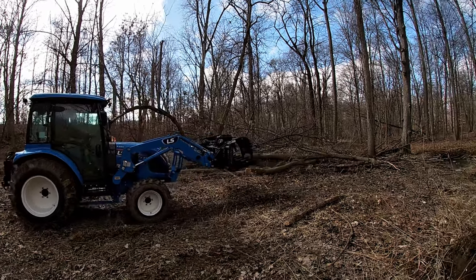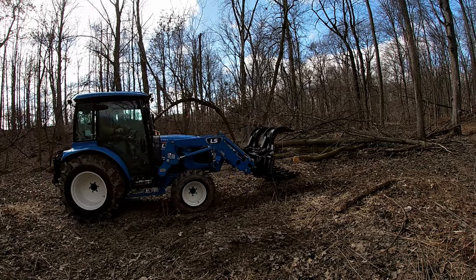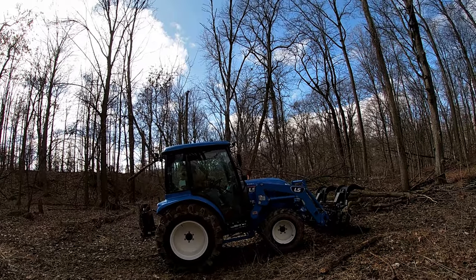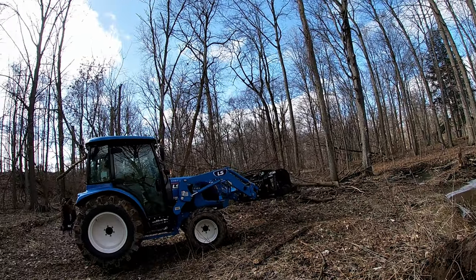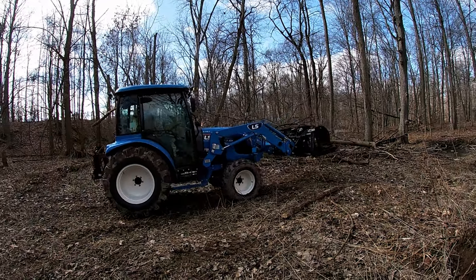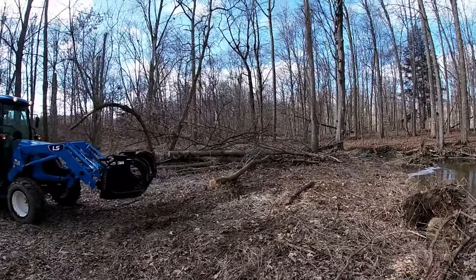Trying to drag it out. Almost. Or I think you can clamp it like that. Yep, it's clamped. Yep, you're good. Looks good. Oh, but it slipped off.